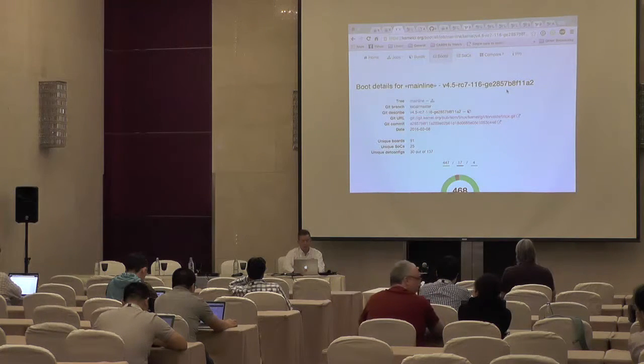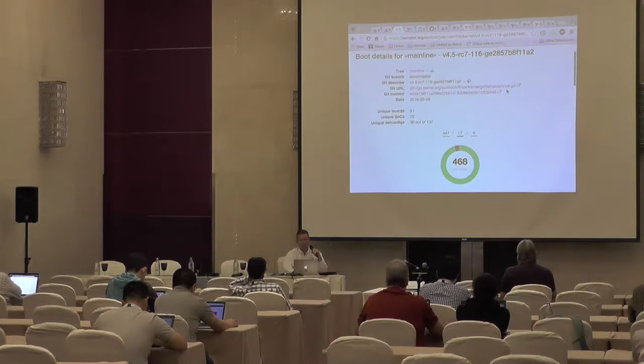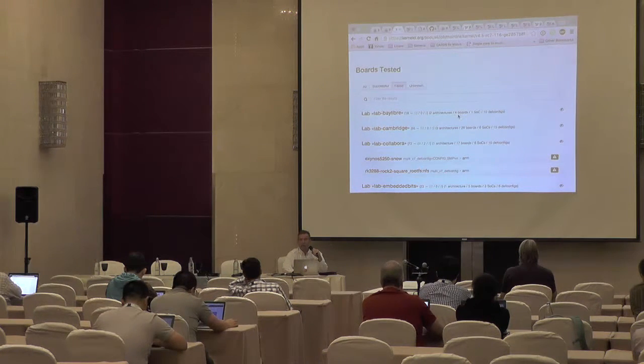Yeah, there. So this is what the dashboard ends up looking like for one instance, showing how many total boots have gone through, the pass and fail, for people to analyze and see if it's booting successfully, and if it's not, to be able to go out and figure out what's broken.